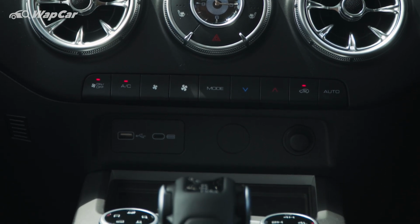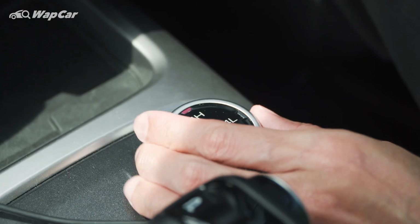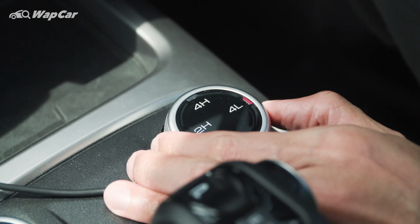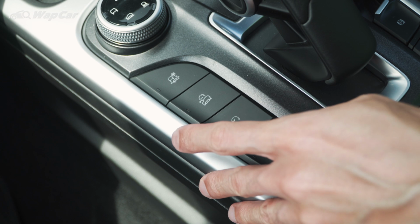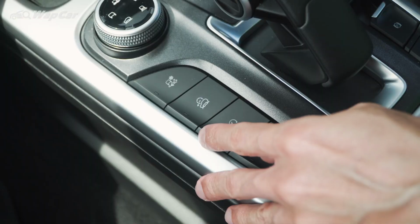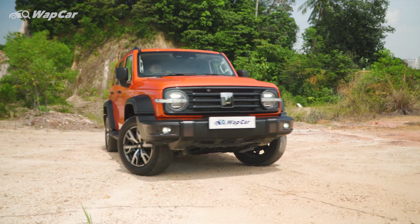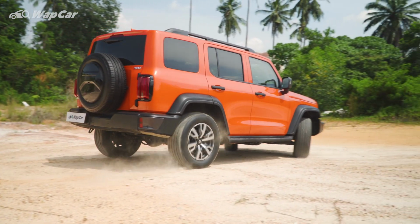And then we've got a USB-A and USB-C port, and a 12-volt power outlet. Then we've got the rotary knobs to switch between 2 high, 4 low, and then a mode for different terrains as well. And then further back, we've got this button here which triggers crawl control. It basically creeps the car forward as you're going off-road. And then behind this, you've got a button for the tank turn, which basically locks the inside rear wheel so that you can pivot in a tight spot.